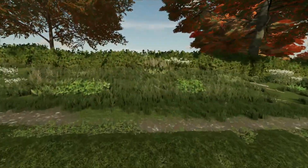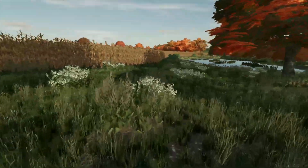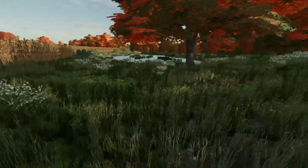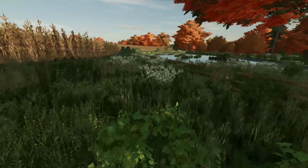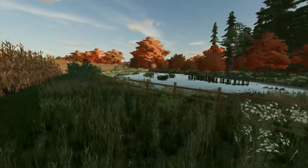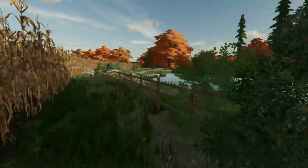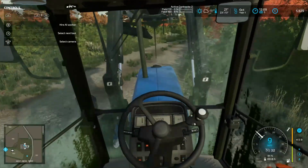And I'll ring the dealership as I walk back to the yard because I need a rope. Lovely little pond. Yeah, okay, right, I'll see you all when I know a bit more from the dealership, I suppose, or I get back to the tractor.